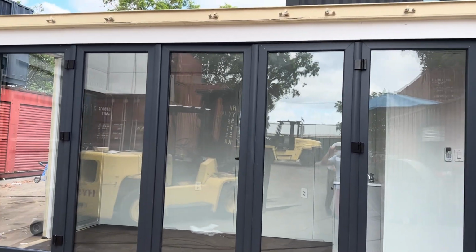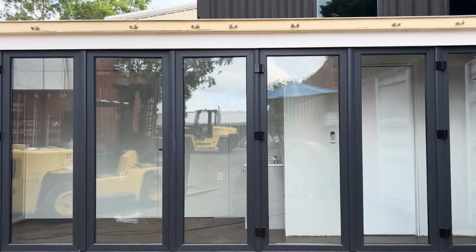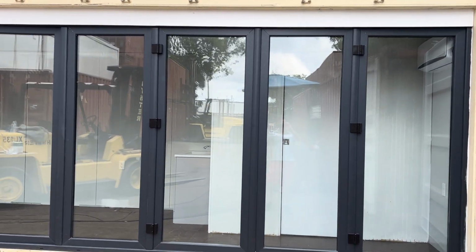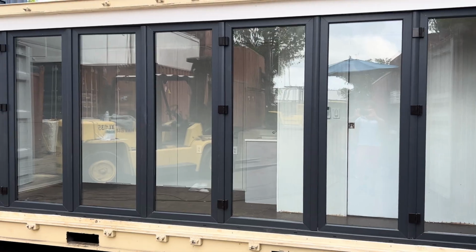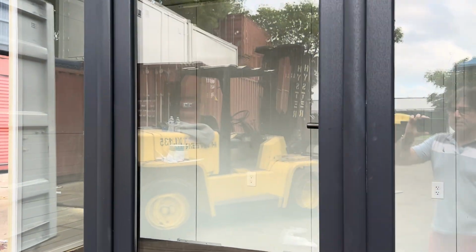Today we finished our full side glass door. This is an open side container. If we need it, we can close it. When we open it, we made this office for a client. You can basically have full access.